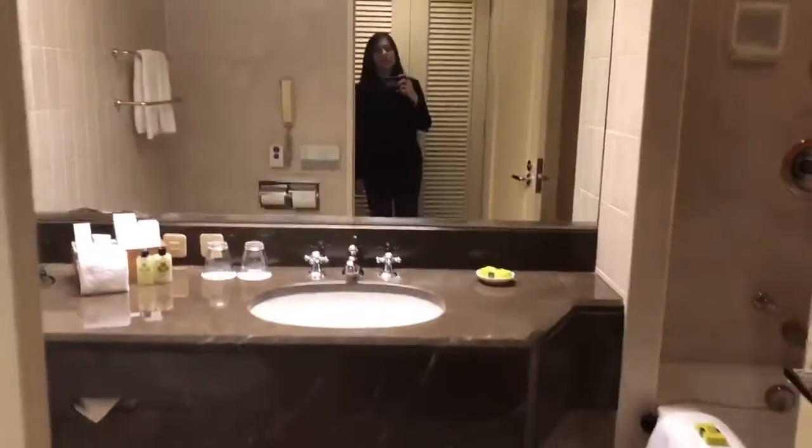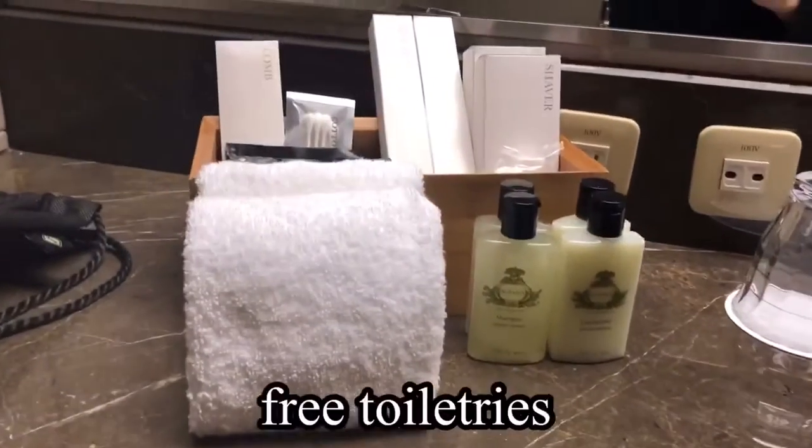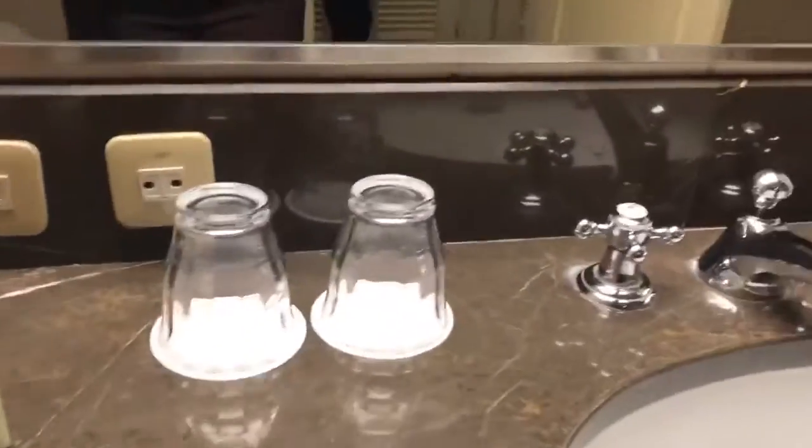Guys, I'm going to tour you around our hotel room here in Yokohama. So I'm going to start here, entering our room, and this is the bathroom. The free toiletries. We have the bathtub here.